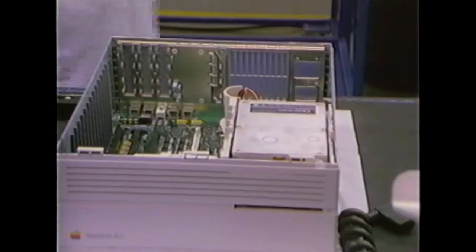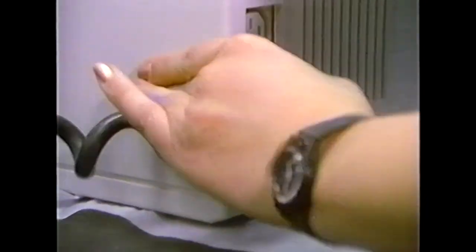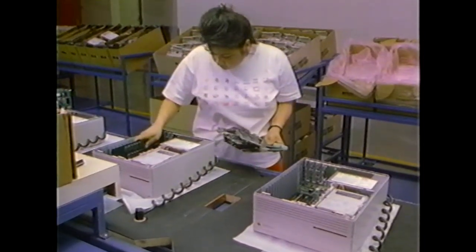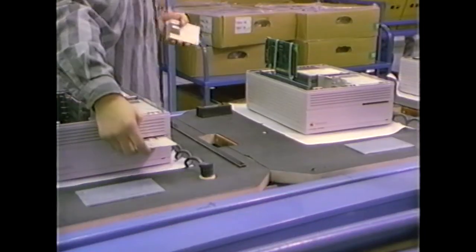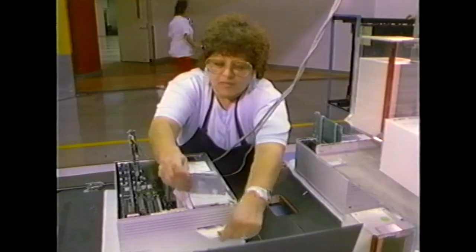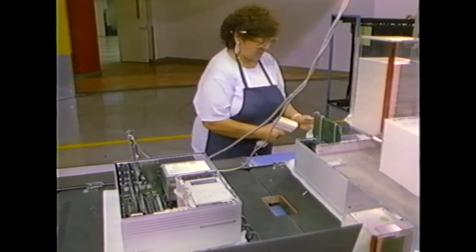Next, the operator installs the power supply for the computer, and the system is powered up to prepare for the first phase of testing. During this first phase, test cards are temporarily installed to allow software to exercise all areas of the system. An operator monitors the testing and verifies that the system is running correctly.